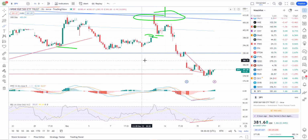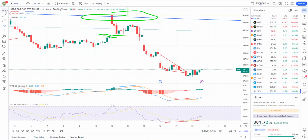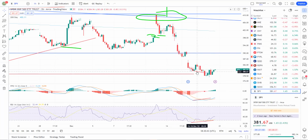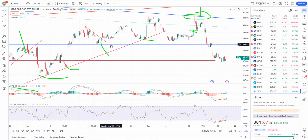The SPY doesn't have the same kind of look. I can't really draw that bullish falling wedge as cleanly. So in general, I don't know about the actual pattern there. But if triple Qs rallies, SPY is likely going to rally too. And the level of resistance is right there at about 390, 389.80. You can see that was support.